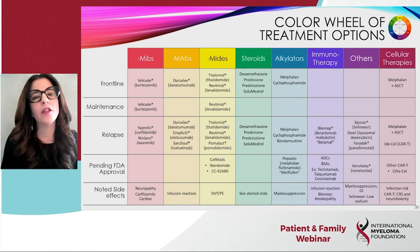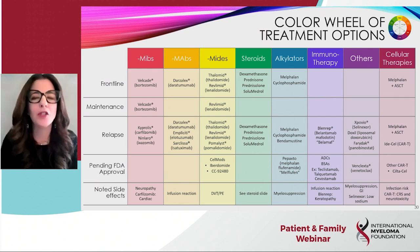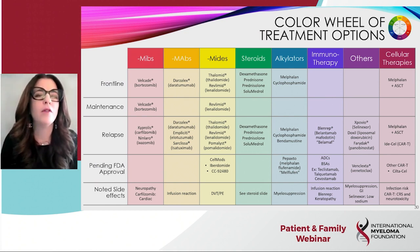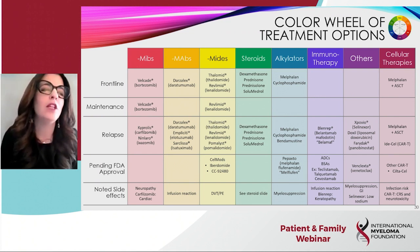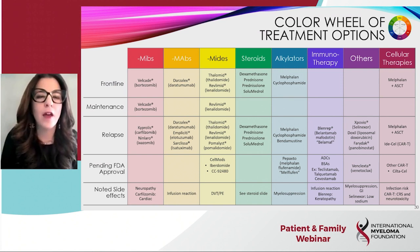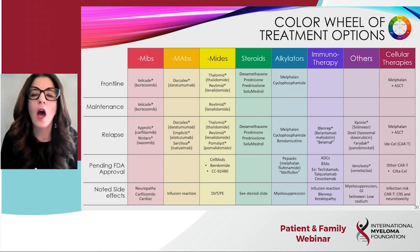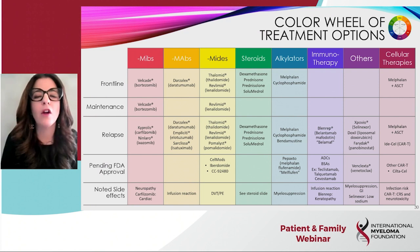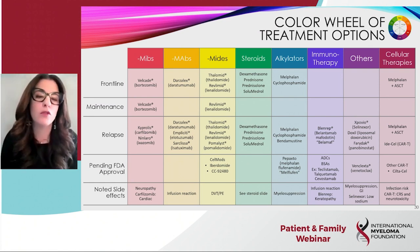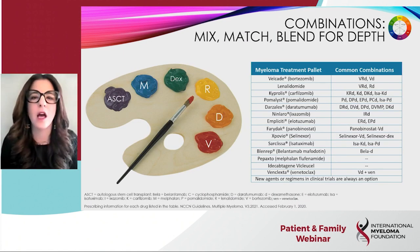So as you can see here on this slide, we have many tools in our toolbox. We have different classes of drugs, even newer treatment modalities such as immunotherapy and cellular therapies. And you can see with each class of drugs, there are associated side effects, which we will dive deeper into. But I also want to call your attention to pending FDA approval. So you can see here that there are several agents that will be available to patients, some in a matter of days, but within the next 5 years, patients will have even more options to choose from. So this is very good news for us, an exciting time.